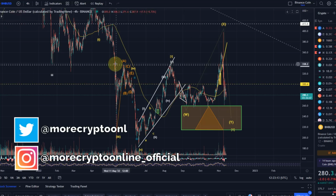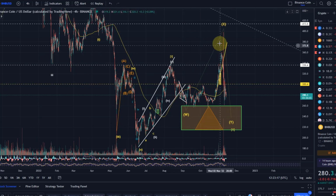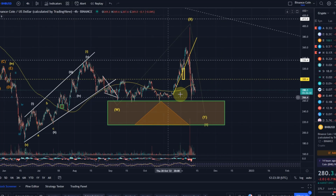BNB is quite a shocking chart, really. We have made a massive pump all the way up to around 390, well, nearly $400, right? And then came down crashing, really. But the special situation here is that we haven't broken that line of support. We've come down to it now. I think we've touched it 5 or 6 times now.